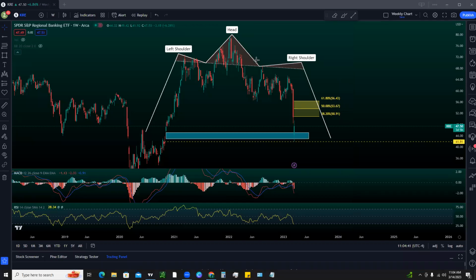So we're going to start off here on the weekly chart, taking a look at KRE regional banking. Now, of course, SVB was a regional bank, and so that's why you're seeing so much blood. Just look at this crazy weekly candlestick right here. Huge drop. But what's interesting is we actually had a head and shoulders forming here. We had our left shoulder, our head and our right shoulder, and essentially we broke through this neckline, and the head and shoulders ended up playing out. We found a little bit of support at this weekly level of 41.91, and we started to bounce right around that area.